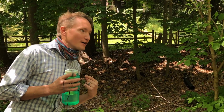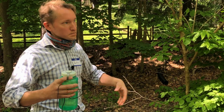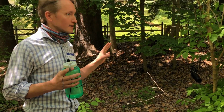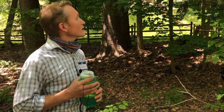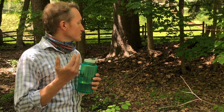It didn't go well. The very tropical Bombyx mori silk moth does not do well in our climate. It's a little too cold in the winter, so now you've got to bring it inside and burn heat, and then you need leaves. And reminder, there aren't leaves in the winter here, so it's not the best spot for a silk industry. Anyway, so they brought in these white mulberries. The fruit on most white mulberries is not white. Some white mulberries have white fruit. They brought us these trees.